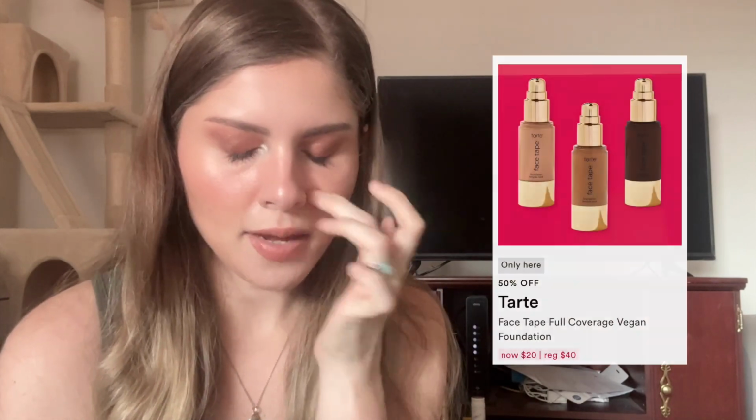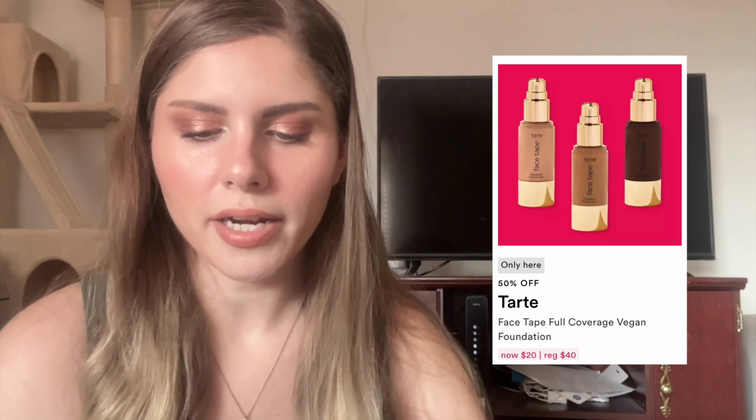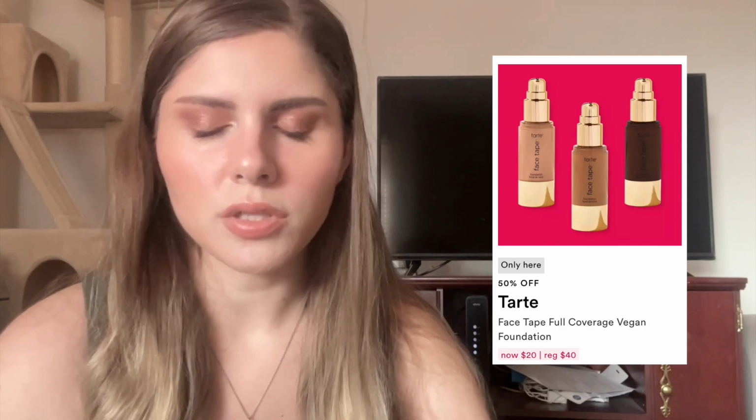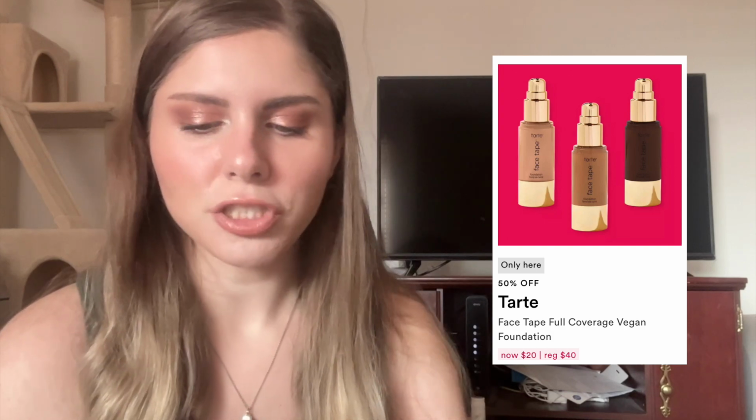Tarte Face Tape foundation. I'm not really in the market for any foundations right now, but I've heard kind of mixed reviews on that one, so I would need to do more digging before I could give you a definitive recommendation.